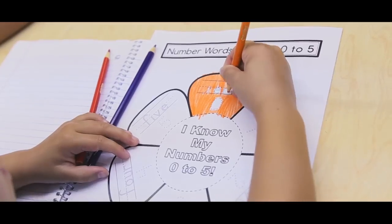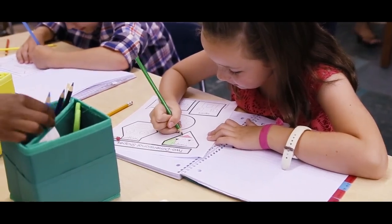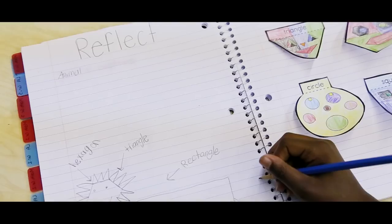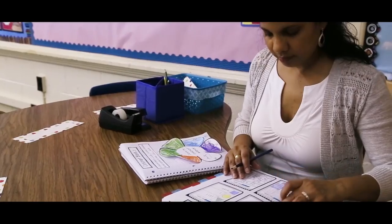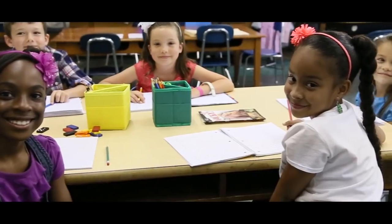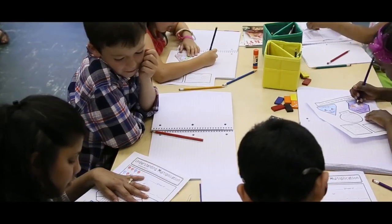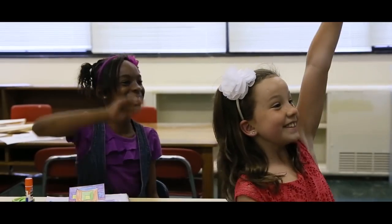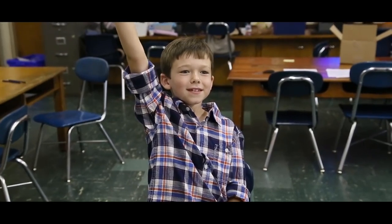For example, instead of memorizing shape names, students can cut shapes, glue them into their notebooks, and write about each shape in a way that helps them remember it. Our ready-to-use books include 9 how-to teacher pages, which makes transitioning your classroom into an interactive learning environment easy. This instructional strategy promotes organization and study skills for increased student achievement.